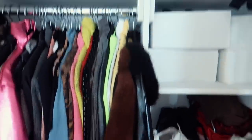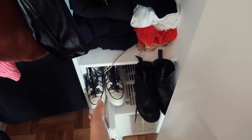Coats and stuff here, and then I put all my sweatshirts here. My hoodie's right there. Look, more shoes. I don't know what to do with my shoes. Like, what do I do with my shoes? I don't know.